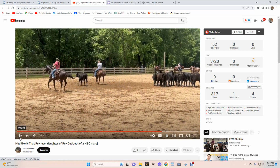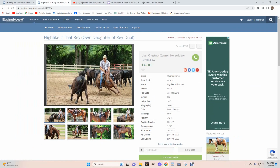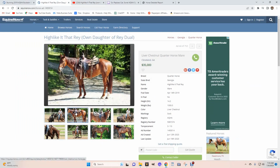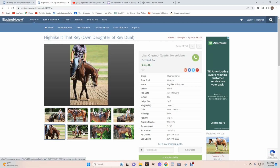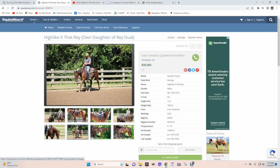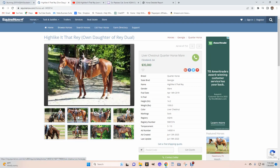Let's move on to, well, let's take a look. I didn't look at what else was in this ad. Good looking horse. I like how she's put together. More confirmation pictures. I always want that in a video. They had this horse for $35,000. She's in Georgia. That kind of depends on up to you.